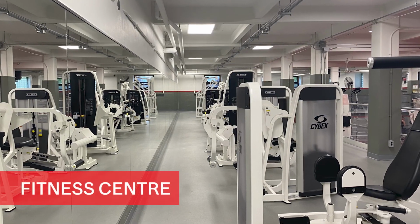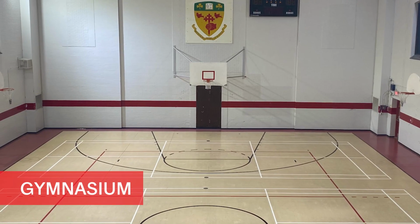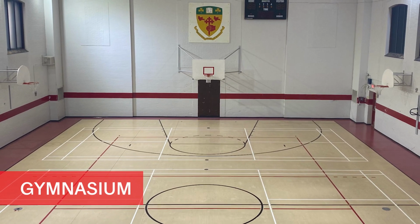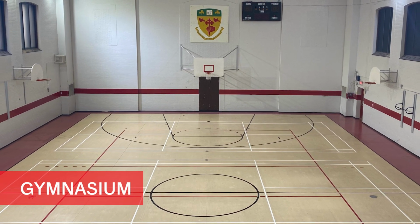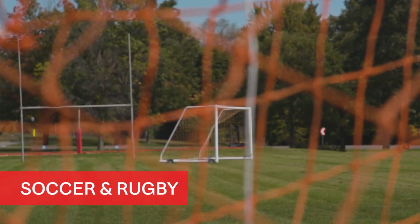At Macdonald campus, we have a free fitness center with all the equipment you need and more. We also have a gymnasium for indoor rec and intramural volleyball, basketball, soccer. Outside, we have our Trek Fit gym where I am right now. We have beach volleyball, soccer fields, and rugby fields.